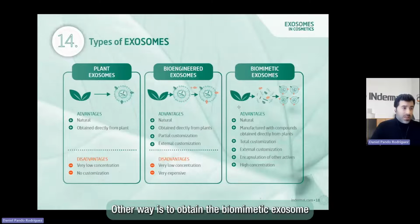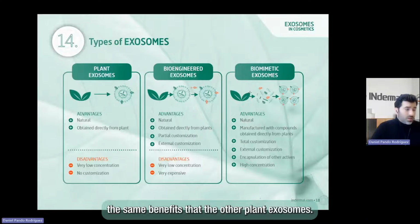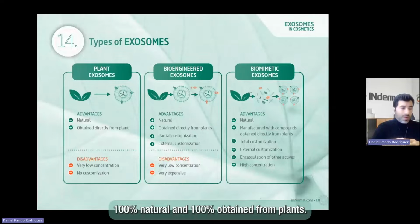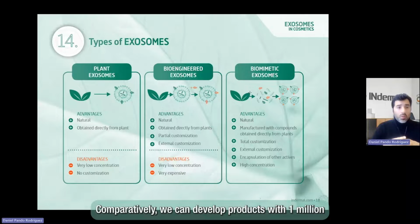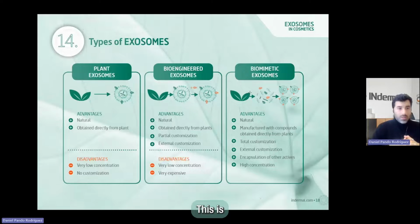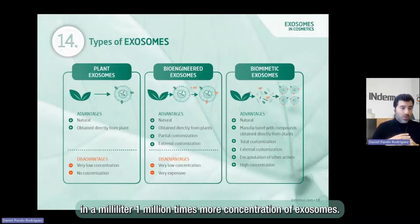The other way is to obtain the biomimetic exosome using this bottom-up approach. This way contains the same benefits as the other plant exosomes, because as we are obtaining all the raw materials to form the exosomes directly from plants, our exosomes are also 100% natural and 100% obtained from plants. But in this case, we have a much higher concentration of exosomes. Concretely, we can develop products with a concentration 1 million times higher than the exosomes from plants. This is a huge difference, to have 1 million times more concentration of exosomes in a milliliter.